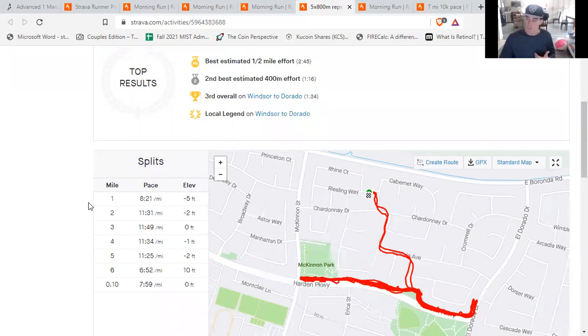Now, the way that I like to run this workout is essentially a nice, easy run out to where I start, and then I usually drop a water bottle right at this park so I can grab it on the way back. And then I'll just jog over to my start line and then just go back and forth as I'm doing those repeats, as I talked about before.